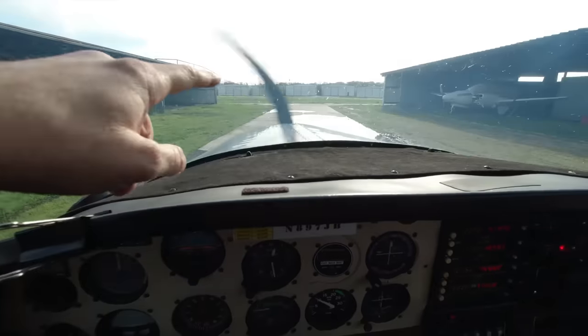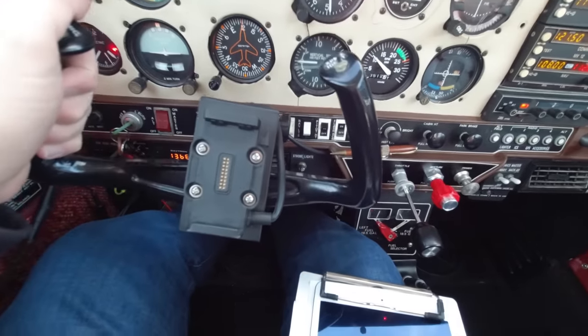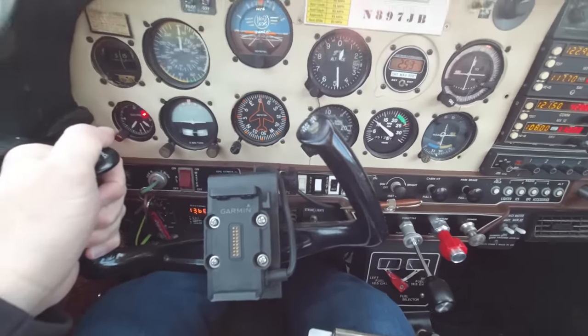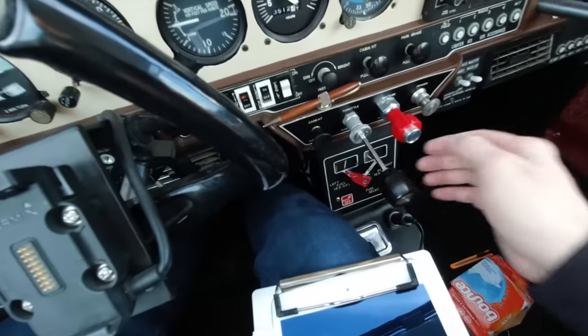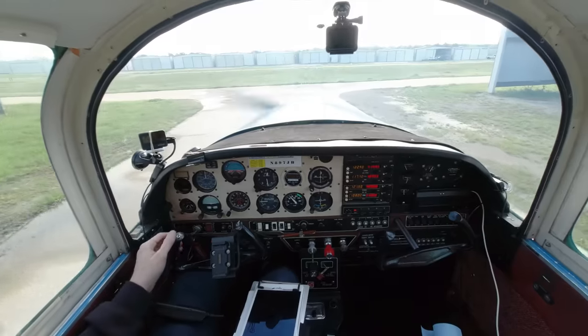Now we got the engine started. You see the propellers running. That means we're ready to go. What we're going to do is this. We're going to steer the aircraft where we're going with the steering wheel, left and right. And if the plane's coming at you, they're actually reversed. So we're going to push on the push knob. And then we're going.